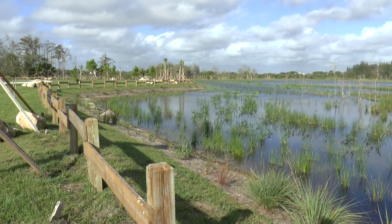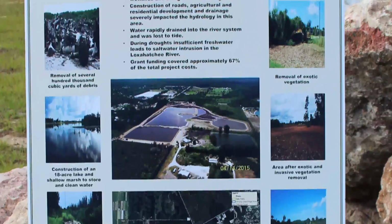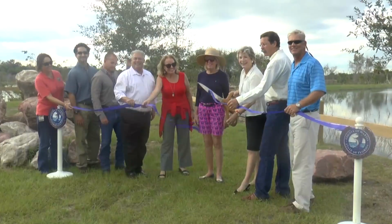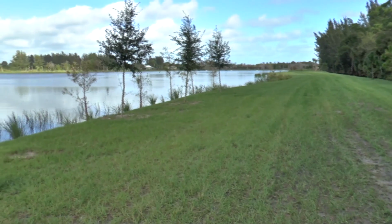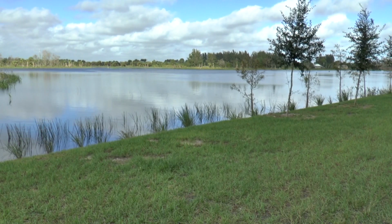Very, very proud to be part of the government that made this possible, and I'm just overcome with joy to see what's happened here. Years in the making, the Kitching Creek Central Flowway project is finally complete. The November 2015 ceremonial ribbon cutting marked the final phase in the long process of restoring this property south of Bridge Road. The basic plan in a nutshell is to use natural storage as a means to restore the river, and that's what's happened here.